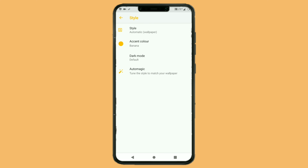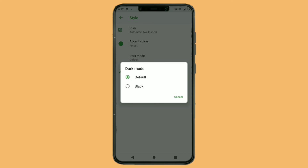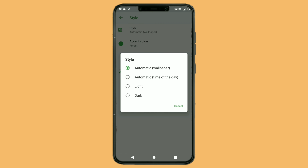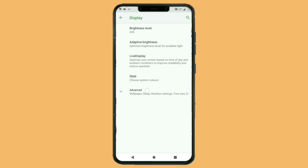Okay, yeah, forest, yeah, that looks better. Then if you want to have a dark mode, if you want to have the default grayish dark colored background, or if you want to have a black instead of that, then you can enable that option. And when I just turn to dark now, you can see that the background color is black now. I'll just quickly turn that to light, and automatic will pick up the accent and the background color based on the wallpaper that you have set.